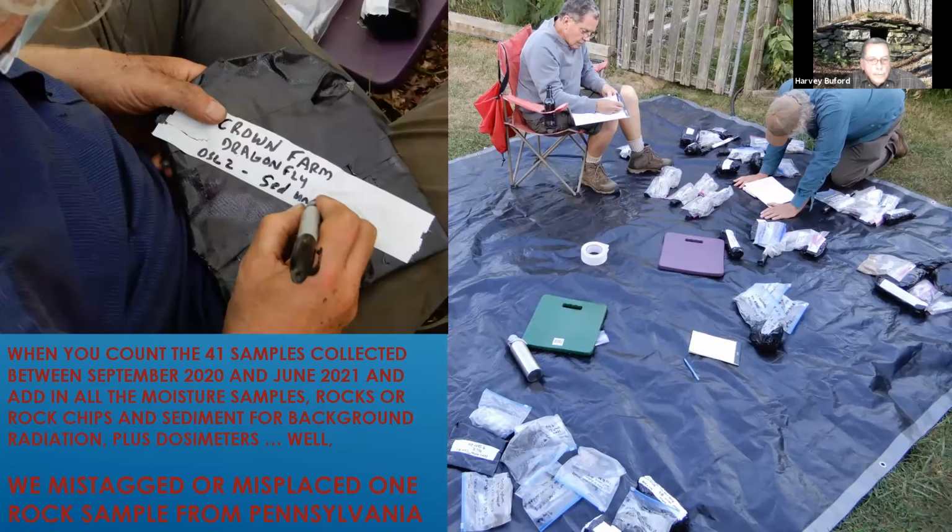So we're taking rock chips at times, or picking up rocks nearby that might give off radiation at a different rate than the soil itself does. So we're trying to get all of the important stuff. And then, of course, we have the dosimeter.